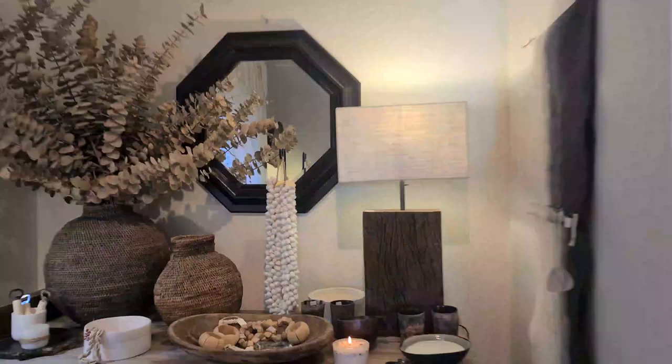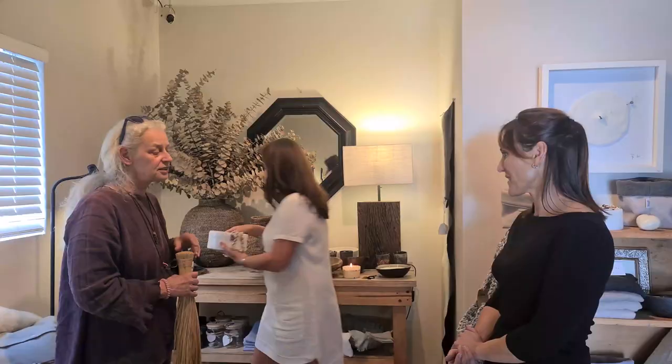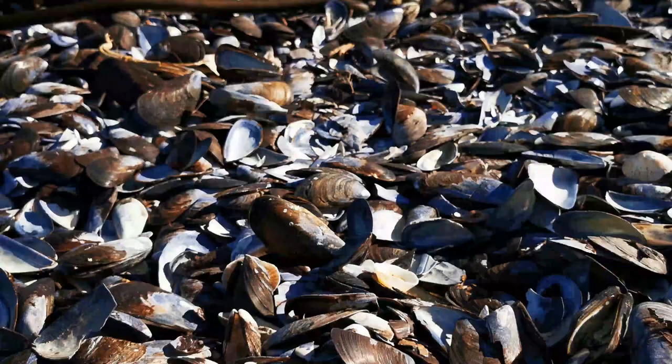It's incredible. The different artists and designs. For me, coming in here was almost like walking into an art gallery. It's so beautiful. And everything is really gorgeous.